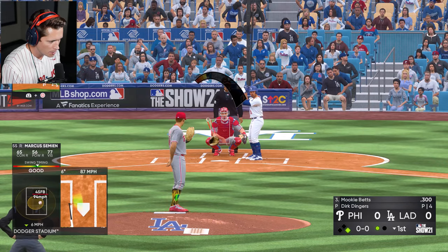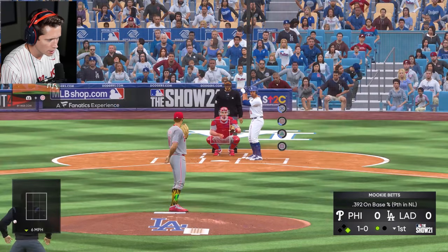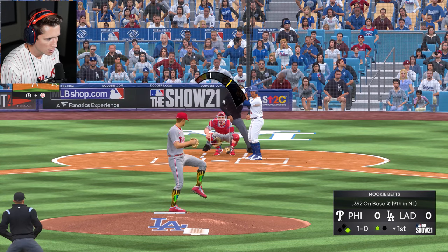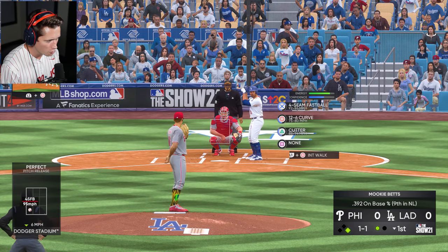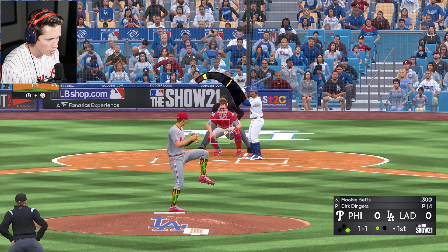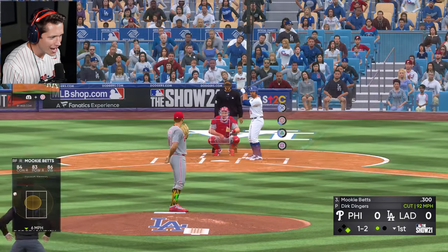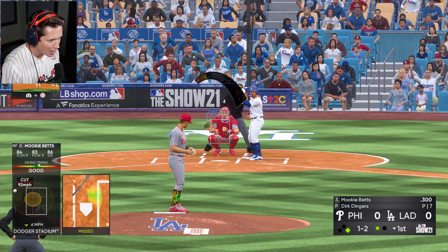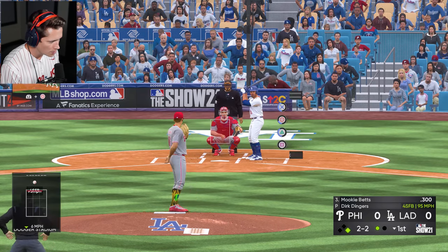Mookie Betts coming up to bat. Catcher's calling for nothing but four seamers out here. So we'll see what we can do. Going to find that low and away corner right there. That's what I'm talking about. I'm going to go for the cutter outside. Ooh, he swung at it. That's what I'm talking about. Sorry, Mooks. All right, let's go. Let's go up in the zone. Nope, he's not going to be looking at that one.